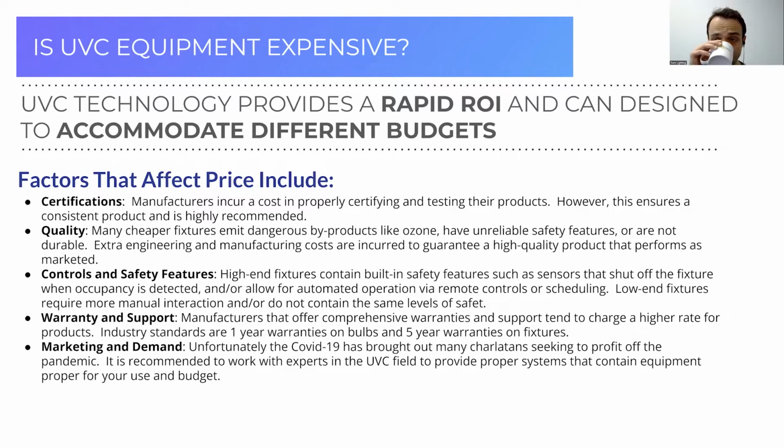All right, so UV light implementations, there's many different ways they can be implemented, and they can accommodate very different budgets. We won't go too much into this right now, but as we start talking about the engineering scope of it, we can talk more then. But knowing that quality of light is going to be important, we'll talk about different wavelengths. The controls and safety features is something definitely worth incorporating and making sure that is full of safety redundancies. And then again, properly tested equipment as well.